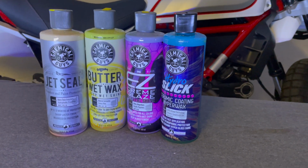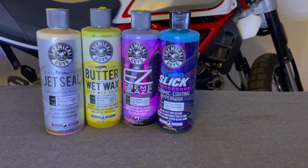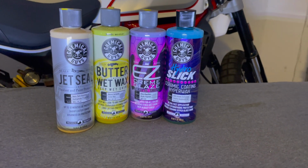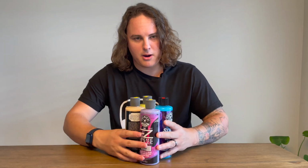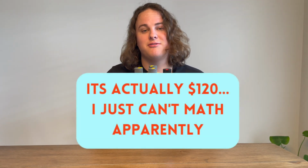This, $19.99. After we wax the car, we're gonna apply a ceramic coating, and for that we got the Hydro Slick Ceramic Coating Hyper Wax. This is $39.99. So collectively, for these 4 bottles of stuff, that's $140 in these 4 bottles.